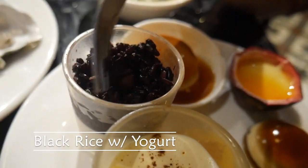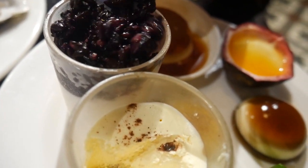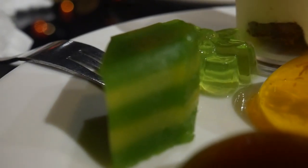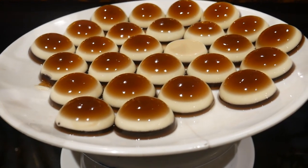This is black rice with yogurt under it. The texture is different. That's good. Next, let's try the flour jelly. Tastes a little fruity. Next, let's try pandan. It's kind of denser than the lighter green layer. Now let's try the yellow jello. Let's try the brown and white combo jello. That's coffee on the top and on the bottom.